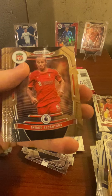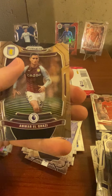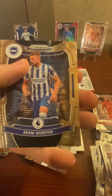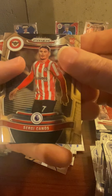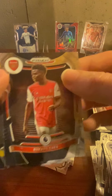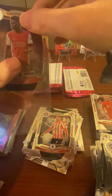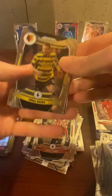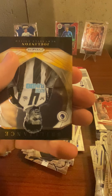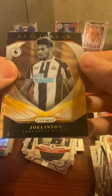Jamie Vardy, Jack Cork before that, Thiago, Liverpool. Brandon Williams, Norwich. Elhazi, Aston Villa. Adam Webster, Brighton. Another rookie for Brentford. Arsenal boy, Bukayo Saka, he will always get a sleeve, always. Okay, we got some color in the, it looks like a hyper, I think. Anthony Martial, Brilliance.